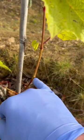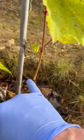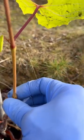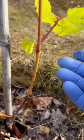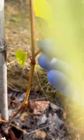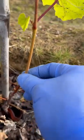Parts of grapevine anatomy, these are buds here. This swollen area here is a node. You can see it's slightly larger in this area here than above and below it. These are internodes. Nothing comes out of internodes. Roots will come out of internodes, but leaves and new growth generally will not. It only comes out of the buds here.